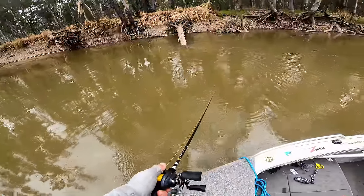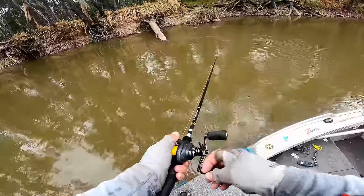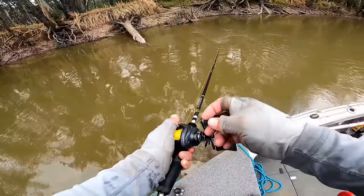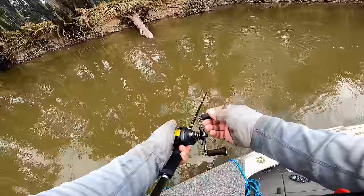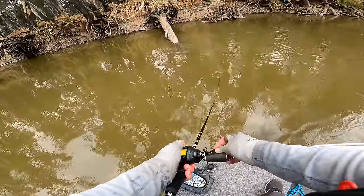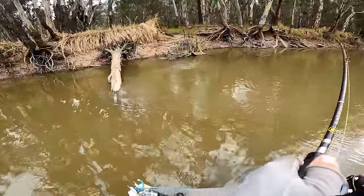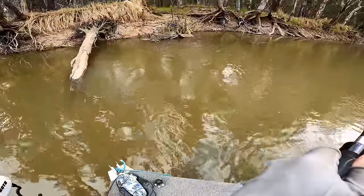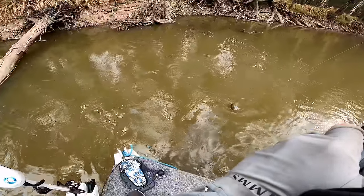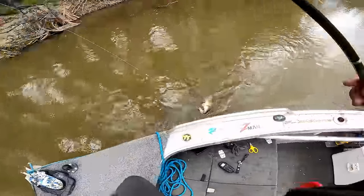Oh, another one. Had to be one on that scunge pile. Get it back in there. Like two casts later. Oh, I got him. Oh, that was sick. Even this one has got the fattest belly. They are in brilliant condition.